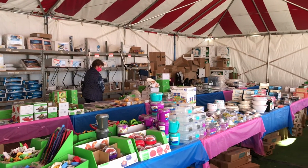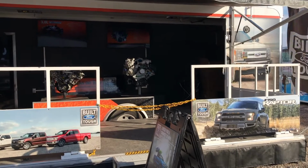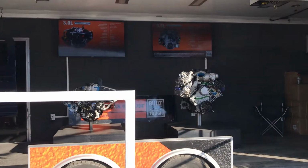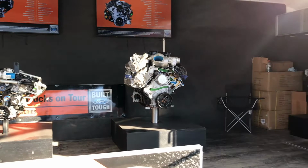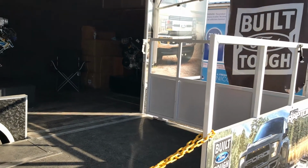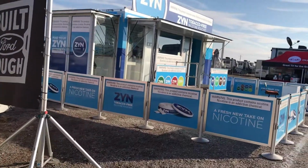I need, or maybe it's I want. How about a Ford engine? Ford built tough. I guess they used to let you come up in here and look at them a little closer, but we'll just pan around here. So that's one thing you can see. It's amazing all the different things that are here. That's one of the things about the show, is you see a lot of things that are new or things that you just don't really see other places.